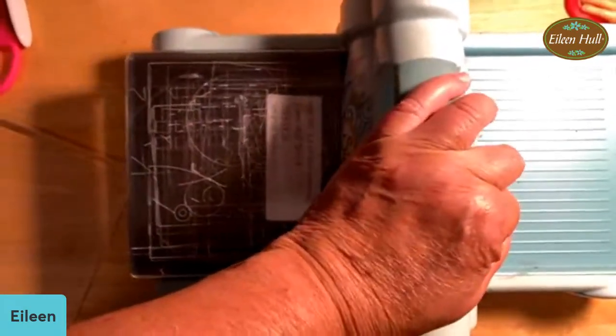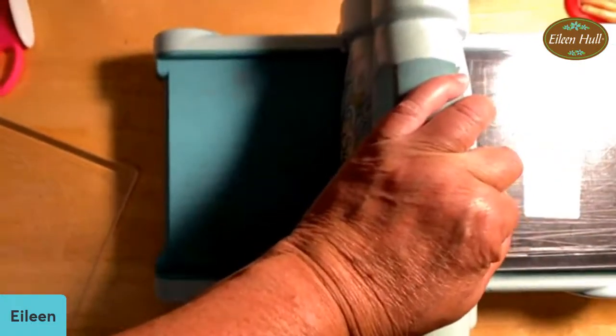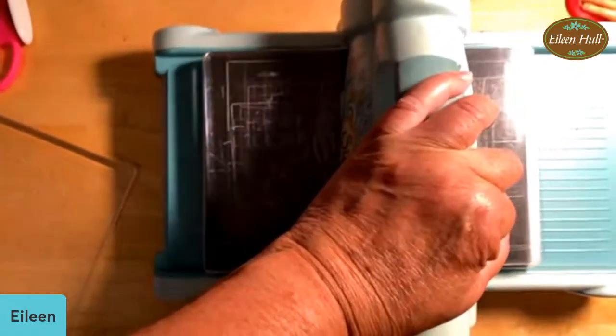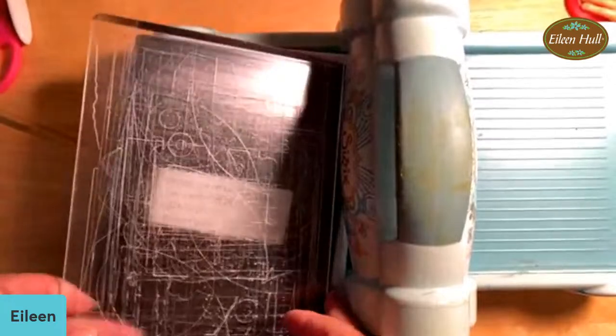All right, I don't want to move this table too much because that's what happened. It caused my computer to turn on and off about 50 times. I am going back and forth because I want to get it nice and deeply etched, embossed.